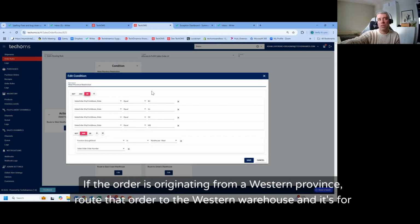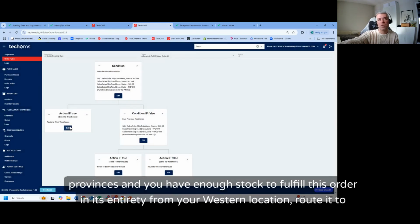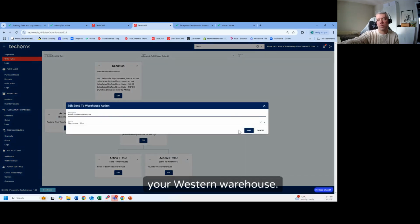This static order rule, instead of time in transit, really it's just basic. If the order is originating from a Western province, route that order to the Western warehouse. And if it's for those provinces, and you have enough stock to fulfill this order in its entirety from your Western location, route it to your Western warehouse.